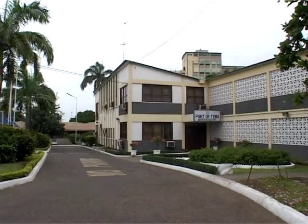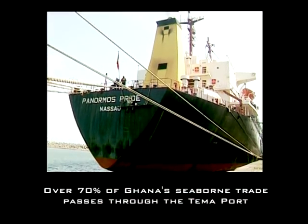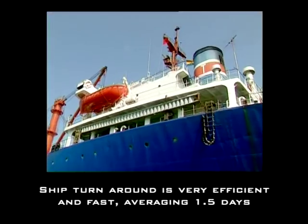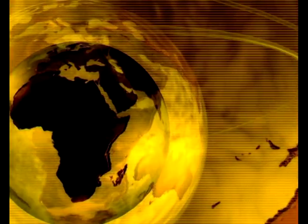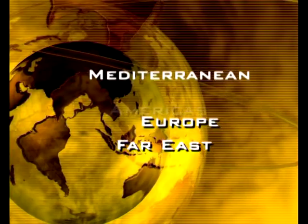Port, 28 kilometers east of Accra, gateway to West Africa, handling over 70% of Ghana's seaborne trade. With an average ship turnaround time of 1.5 days, this is the port of choice on the West African coast, ensuring a smooth flow of goods to and from Africa, the Americas, Europe, the Mediterranean, and the Far East.